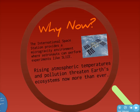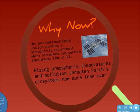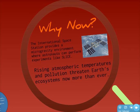You may be asking yourself, why has NASA never done an experiment like this before, since combustion is so necessary in our society? SLICE has never been performed before because it requires a microgravity environment, which is only possible in space. Furthermore, SLICE requires human interaction, meaning that there needs to be a resident astronaut working in space. With the creation of the International Space Station, we can now fulfill both of those requirements. It's a good thing, too, since atmospheric temperatures and pollutants are more dangerous now than ever before, and we need to do something about it.